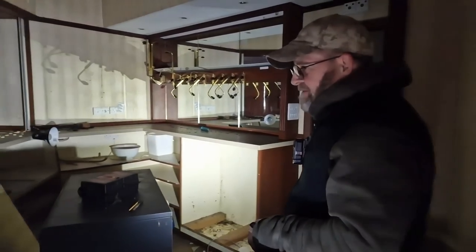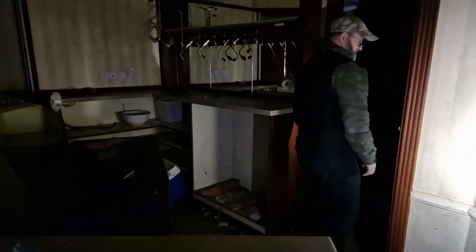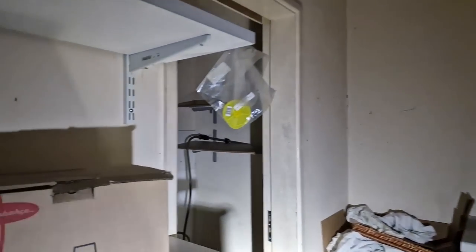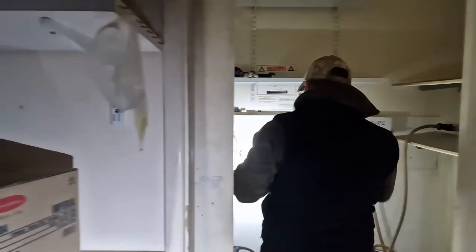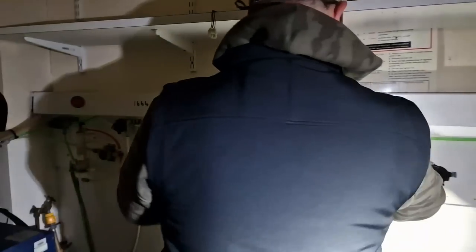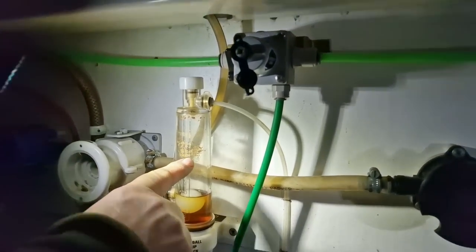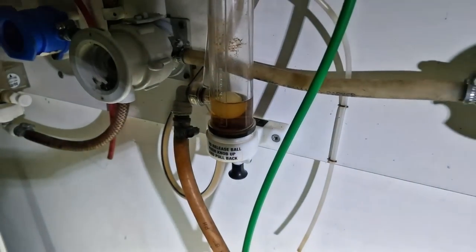Get out of here, mate. What have you got? Any safes? You'd think there would be in it. Oh, there isn't. There's booze in it. There is booze, is there? What, the kegs? Look, still on there. Can you still pull a pint? Would they take all the taps out? Pumps are still there, but there's no taps. Cool, isn't it?